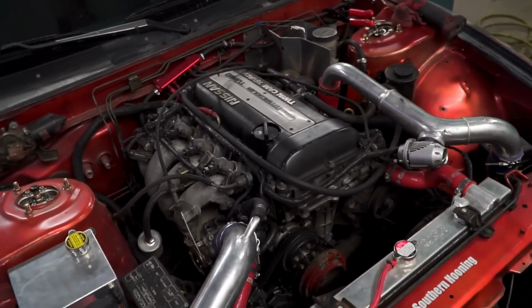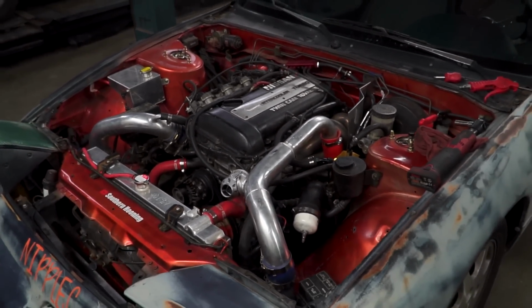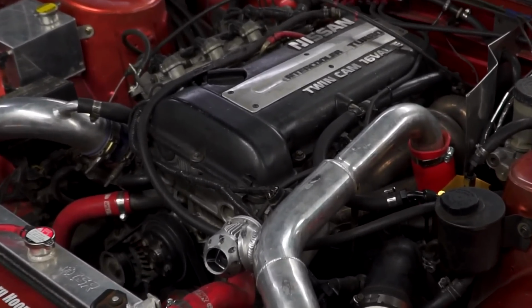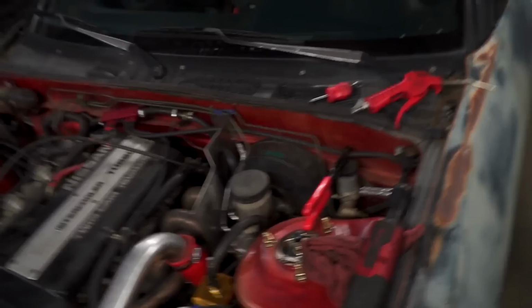And Jerry is going to be messing with his SR, which is over here. Yep, this thing. Basically his SR has been making like clunky noises, I guess you could say, but we're pretty sure it's from the head, the lifters, I think.